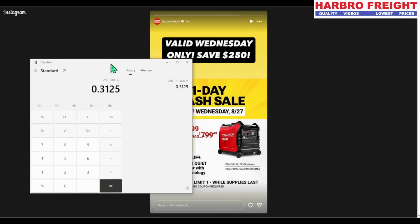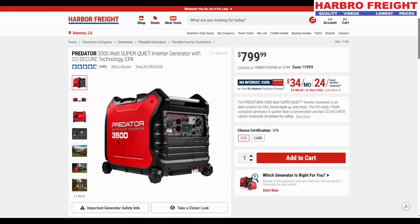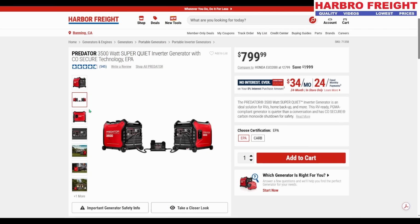31% off, almost 32% off the Predator 3500 watt super quiet inverter generator with CO secure technology, and of course, limit one per customer while supplies last, in store only. So let's take a closer look at the generator. 3500 watt super quiet inverter generator, normally $800.